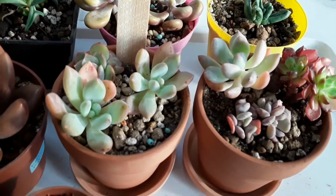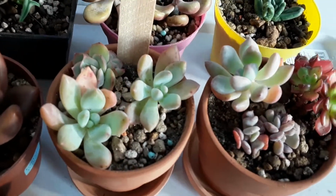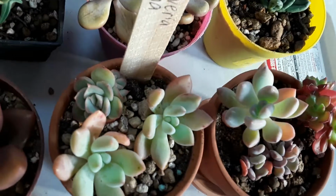These are supposed to be my Graptoveria opalina. I just recently purchased them as a set.